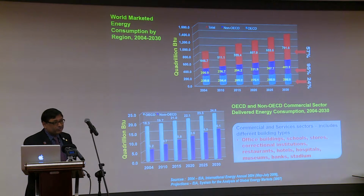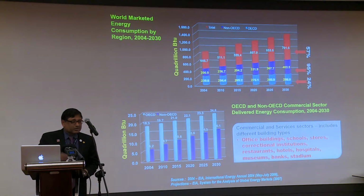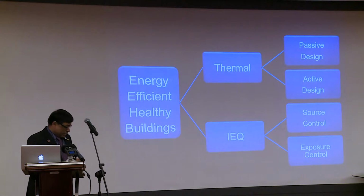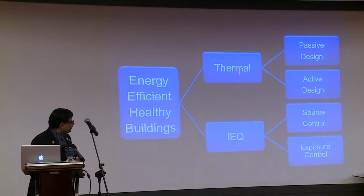The demand is phenomenal. And if you look at what is happening in the commercial sector in terms of buildings, office buildings, schools, stores, and the various types of built environment, again you can see that the demand in the non-OECD countries, as Professor Tim Vance very rightly pointed out yesterday, is really phenomenal. Now, if we are focusing on energy efficient, healthy buildings, I split the requirements for occupant comfort and well-being into two primary considerations, thermal and IAQ.